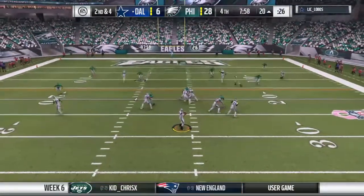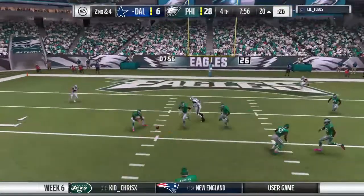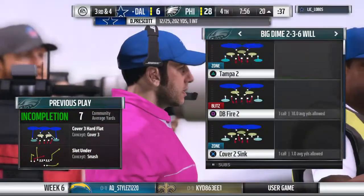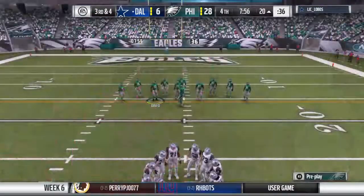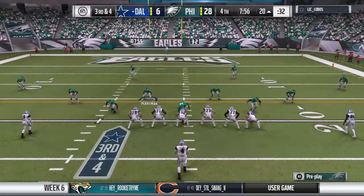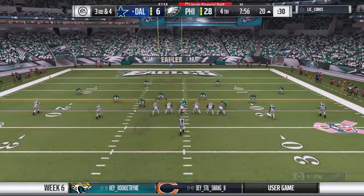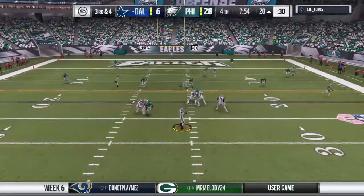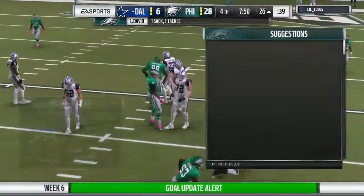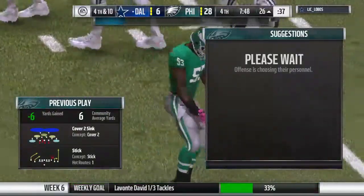A second down throw for Prescott. Throwing over the middle, and it's incomplete. So a second down incompletion now brings up third down. Prescott yet again, and he's going to go down. Back at the 27-yard line, he's sacked.